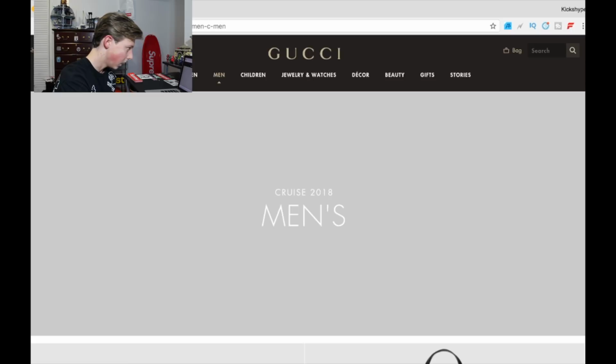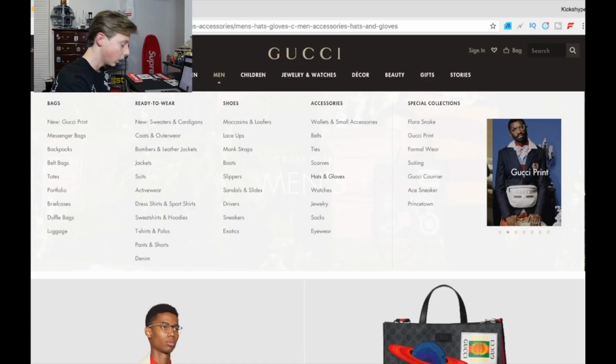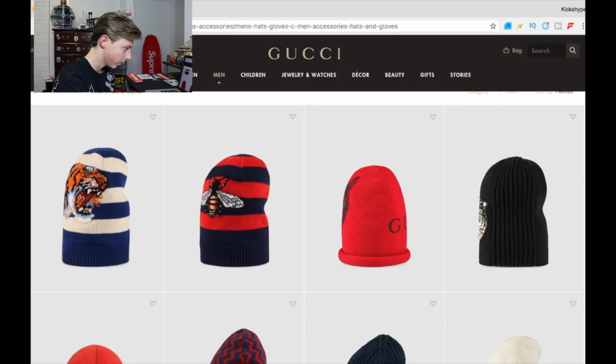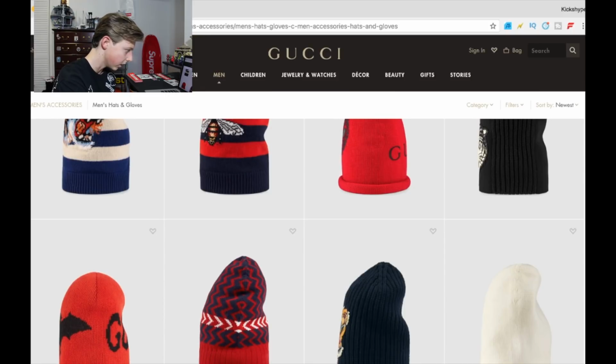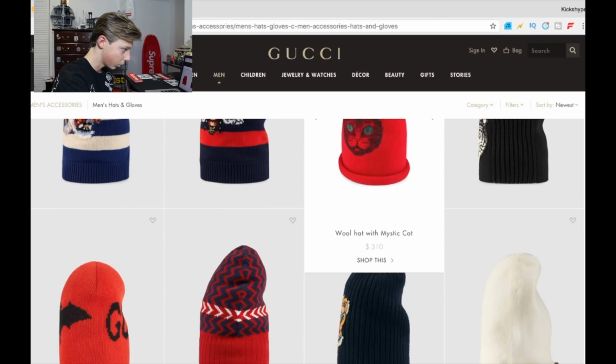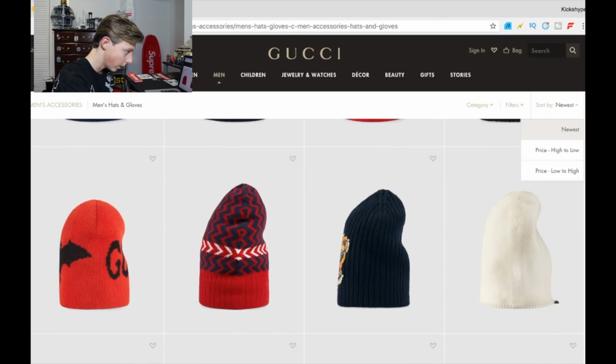I mean, hats would probably be a couple hundred, but it'd be something cheaper we'd find. I think gloves would probably be expensive, but these hats, let's look at these, probably a couple hundred. I mean, I know Gucci prices decently. 310, 700, pretty expensive. I'm gonna sort them again, because I feel like it, so low to high.